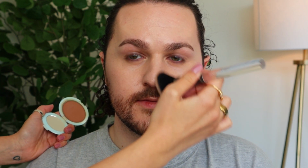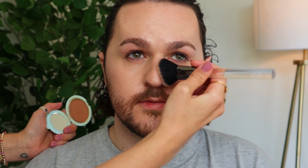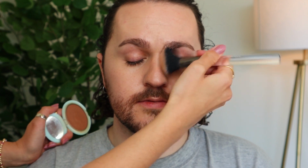I'm just gonna sweep this on either side of the nose and then go under like this. I'm not a contour type of person unless I'm maybe going out for a long period of time. And sometimes I like to just sweep that up underneath where the brow bone is as well to add natural definition to the nose without it being like two lines, you know? Typically I would go under the jaw, there's no reason to.